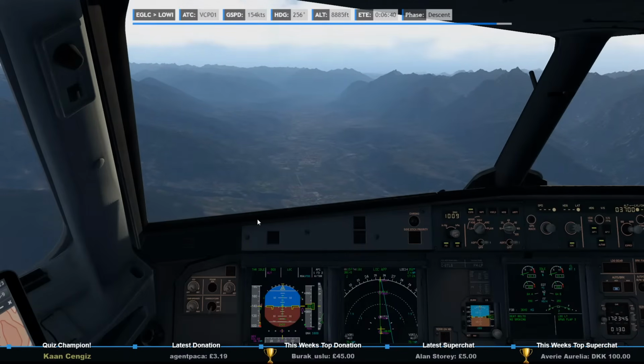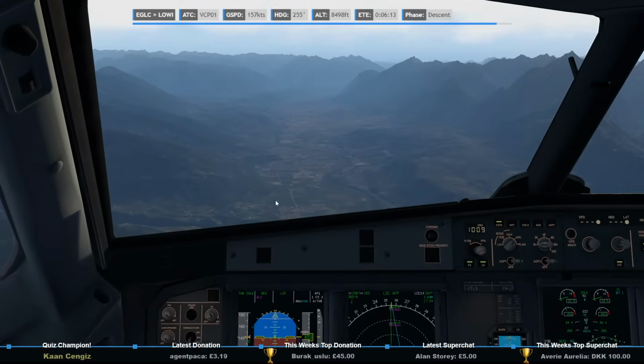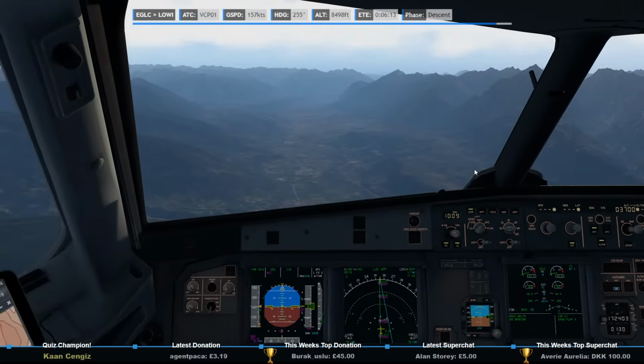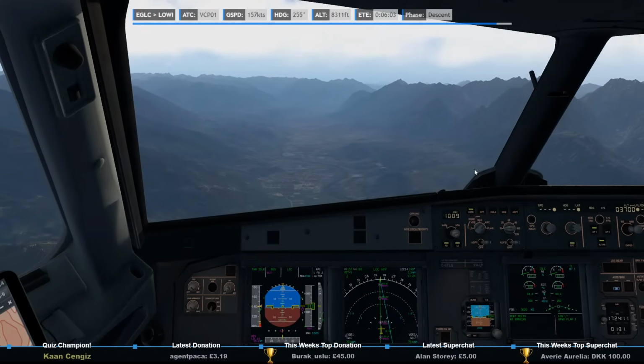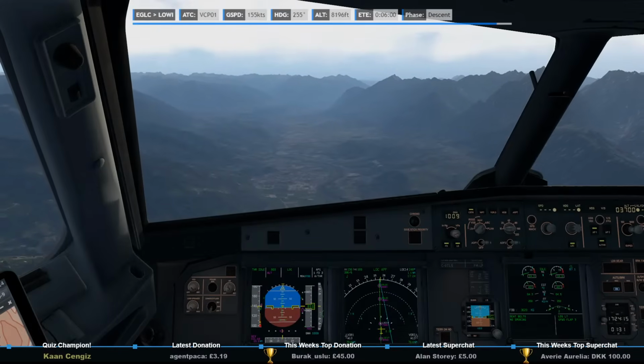There we are in the valley now. Stick back to 33F. Gear down I'll do shortly. I'm going to get a little bit closer. It's holding its speed quite nicely with flap 2. It's in the managed speed mode, which is fine. And down we go.